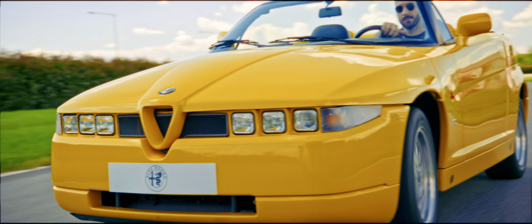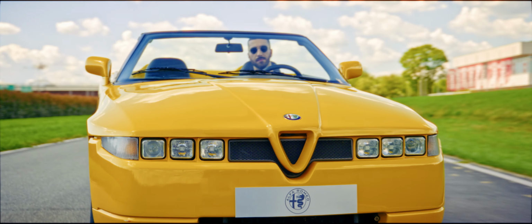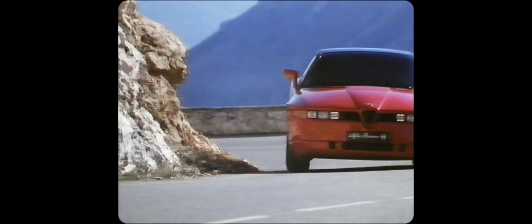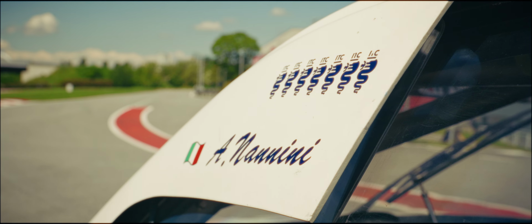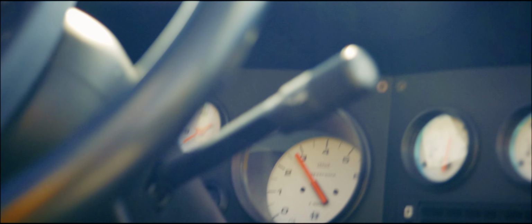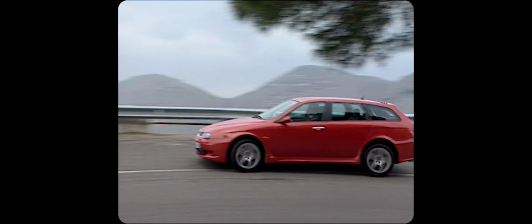Over the span of 25 years, the Busso V6 had achieved more than most. It survived an oil crisis, it was used in 19 models across 3 brands, and it took victories on track. With its rich character and distinct exhaust note, it was no wonder that the Busso had cemented itself as one of the greatest engines of all time.